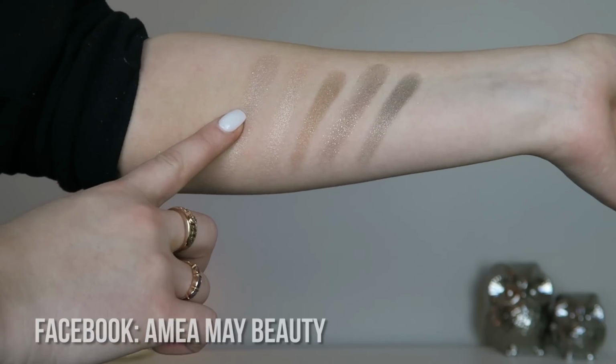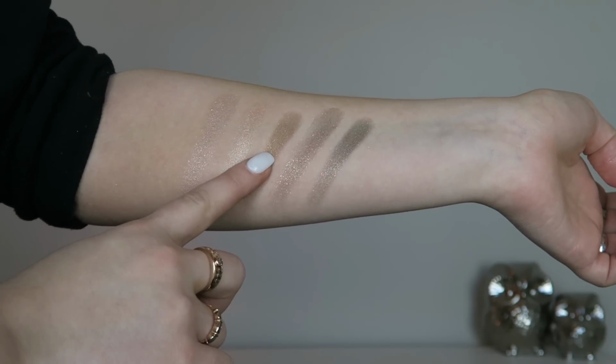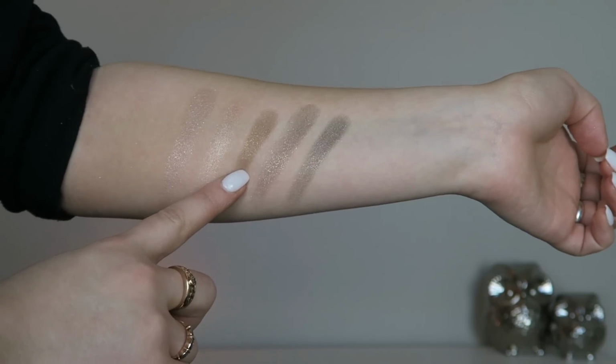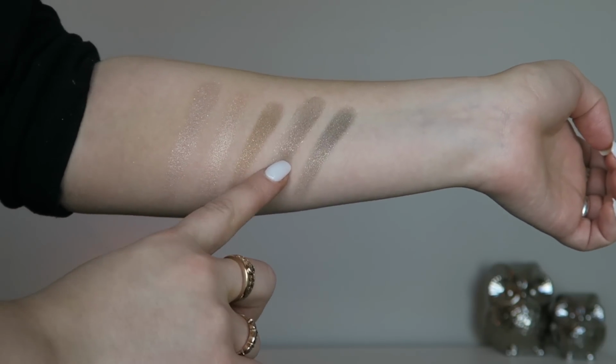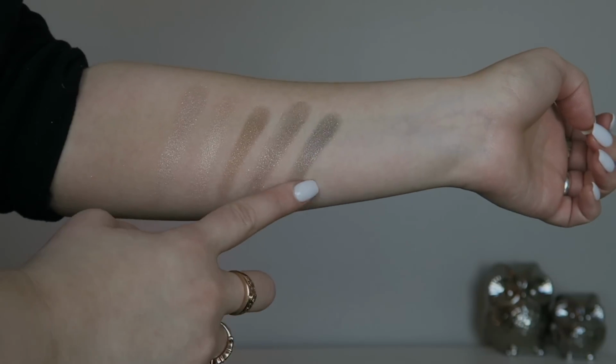We have I Heart This, which is a metallic finish. Plunge, which is a pearlized finish. Blazed, which is a metallic finish. Nillionaire, also metallic. And So Quiche, also metallic.